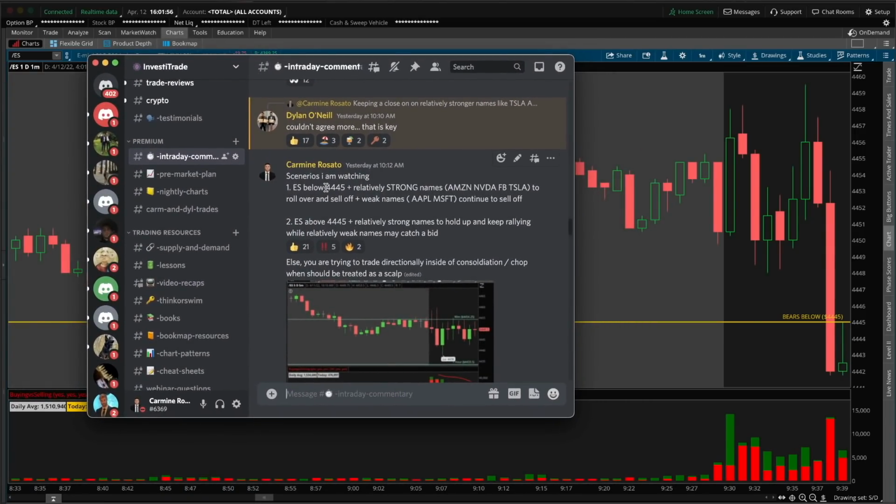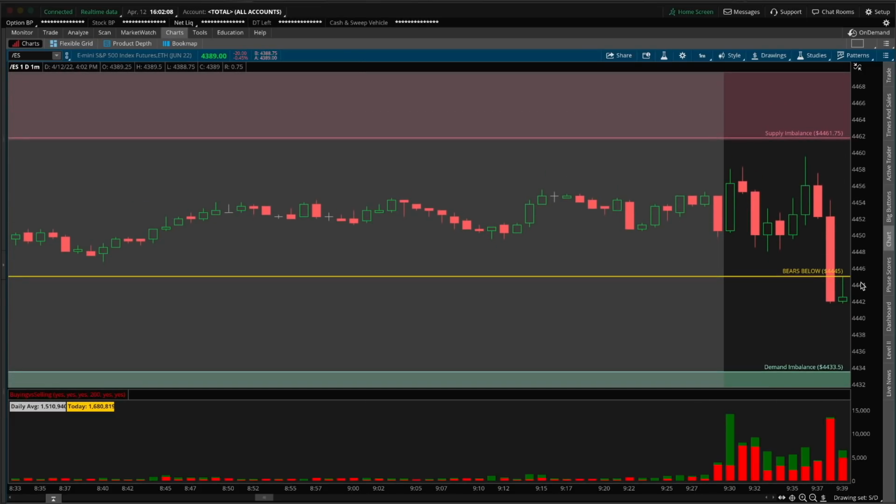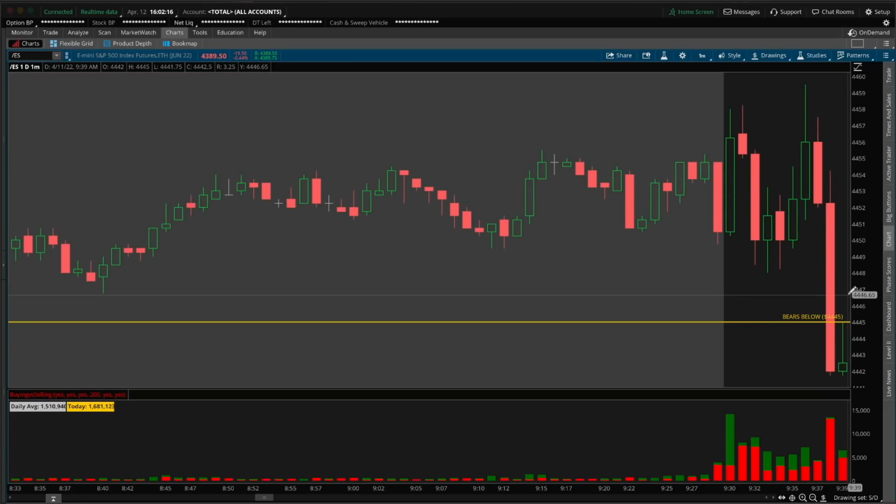ES below 4445 and strong names to sell off and weak names to continue to sell off. So this is kind of where market context comes into play. I was in SPY puts at this point, stop loss above the high, targeting demand. Not the best risk to reward, and if it's not a high quality setup, I don't recommend taking risk to rewards that are 1-to-1. You want to really shoot for 3-to-1, maybe even 2-to-1 if it's a semi-decent setup.